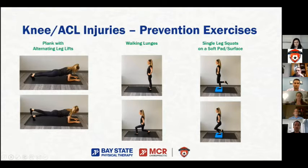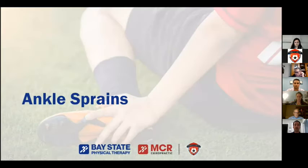Of course, these exercises can be progressed and regressed based on the athlete's fitness level, which is critical for tailoring a plan specific for the individual athlete. So for now, I'm going to pass it on over to Molly, who's going to talk about ankle sprains.